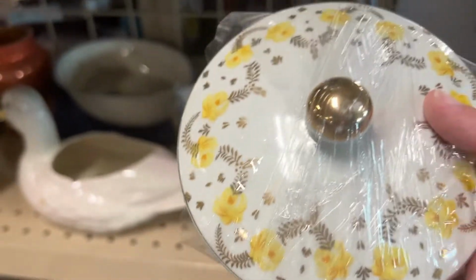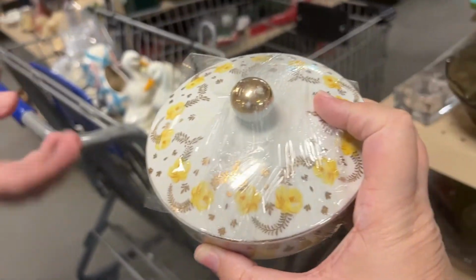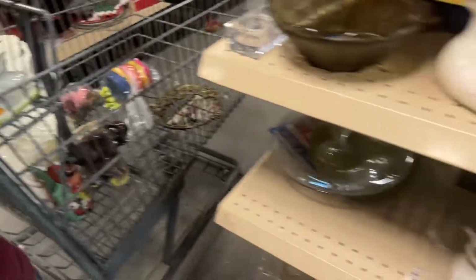And you know, it may be on both sides, so it might have been a molding issue. And then I saw this and thought of Kim at Oh My Vintage because it's pretty and girly and gold. So I did pick that up. A nice little trinket dish. My assistant's placing it in the cart for me. Hashtag Team John.